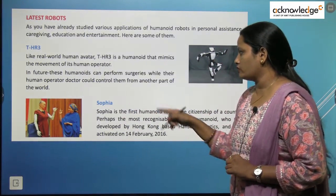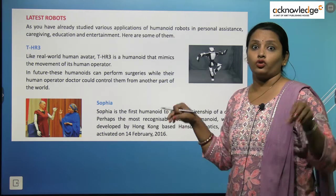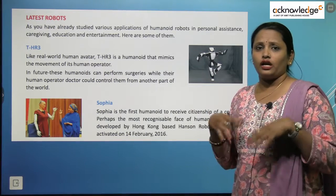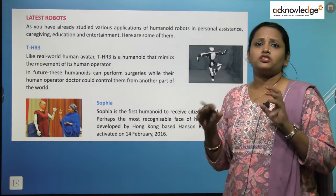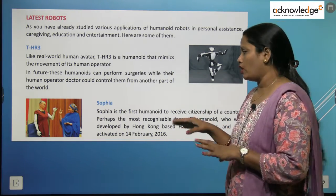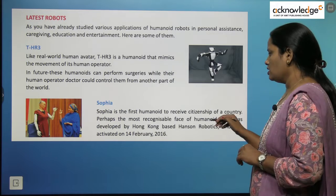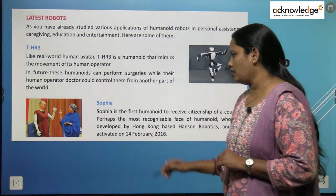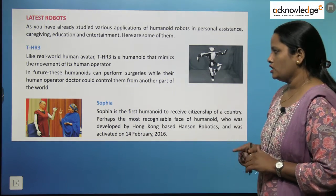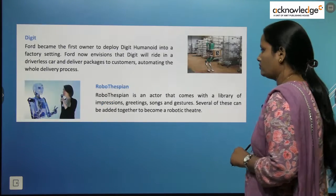Next is Sophia. Sophia is the first humanoid to receive citizenship of a country. So we have never heard of a robot getting citizenship, nagarikta, of that country. We are Indians and we have the citizenship of India. We are humans. But for the first time it happened that a robot got the citizenship of a country. Perhaps the most recognizable face of humanoids, it was developed by Hong Kong based Hanson Robotics and was activated on 14 February 2016. So this is the first robot that got citizenship, Sophia.